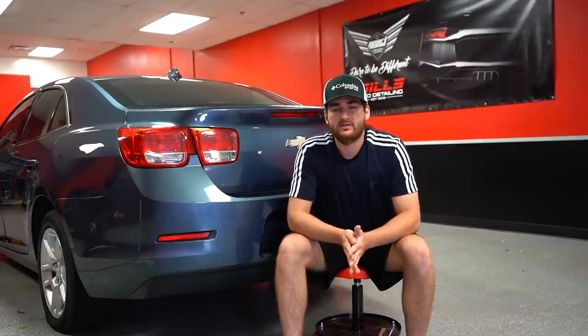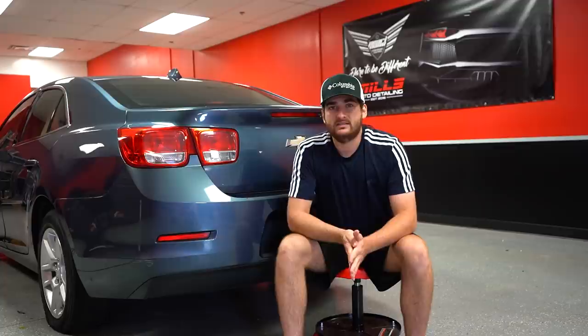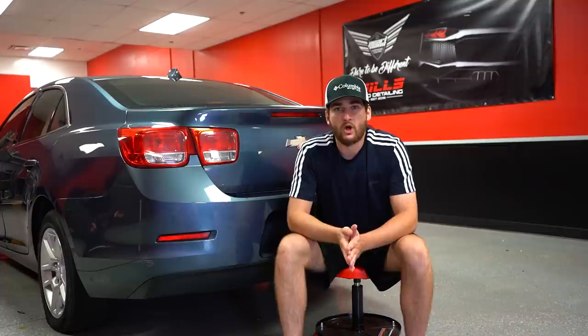Today we have this Chevy Malibu in. And at first glance, this thing looks like a normal disaster detail with tons of trash and tons of stains, but it's what's under the carpet that brings this car over the top for being really, really nasty.